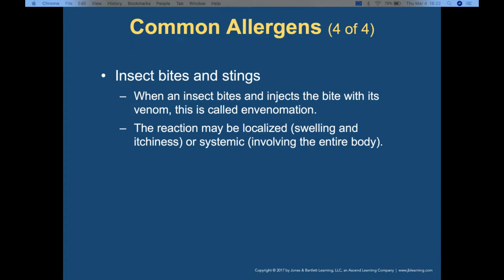Some of the common allergies that we deal with, we know what's going on. It's at an injection site, maybe like a honeybee, a wasp, an ant. We know what those are. We know how those appear, what they look like.